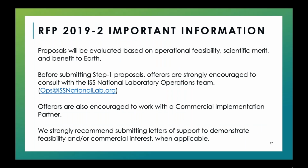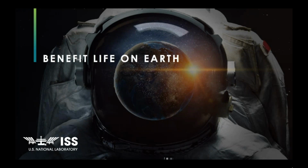For more information on particular details of the RFP, proposals will be evaluated based on operational feasibility, scientific merit, and benefit to life on Earth. Before submitting concept summary proposals, investigators are strongly encouraged to consult with the National Lab Operations Team, whose contact information is here, regarding capabilities and feasibility. Offerors are also encouraged to work with a commercial implementation partner. We strongly recommend submitting letters of support to demonstrate feasibility and/or commercial interest where applicable.